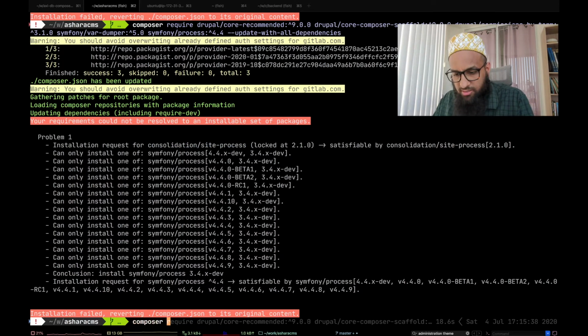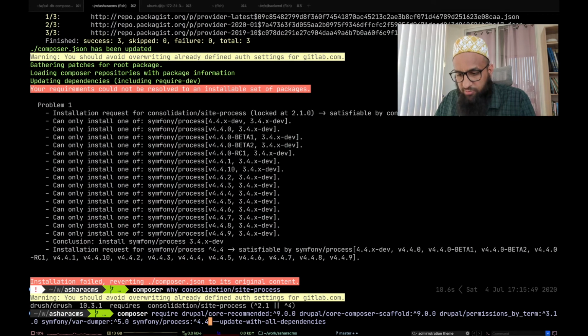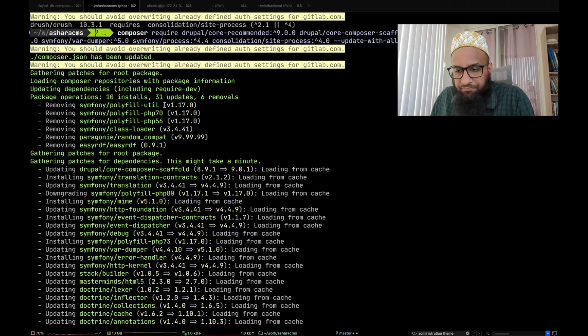Who needs this, by the way? It's okay, it's Drush. Well, I'm just going to add this to the same command as before. And I think the problem is that it's locked at 2.1.0, but we are going to say that, okay, require 4.0. So let's see what happens with this. All right, it's working.